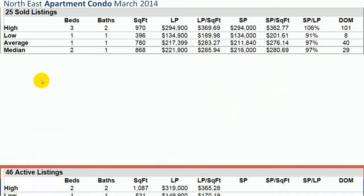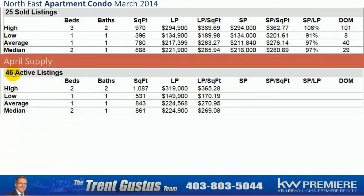And if we look at what our supply is, we have 46 active listings available up in the northeast, so we have a little bit more than a month's supply up there. Now those are priced on average at $270 a foot. So they're priced less than where they're selling at. That means there's still some good buys out there. And this average square footage is a little bit higher than the average of what's sold. So still properties good to buy up there.